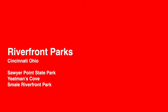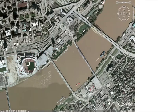More riverfront parks and features nearby in Cincinnati, Ohio. We have Sawyer Point State Park, Yeatman's Cove, and a small riverfront park all together on the Ohio side of the Ohio River. This is the Kentucky side. This is Newport, Kentucky. This is Cincinnati, Ohio. This is where the Cincinnati Reds play at Great American Ballpark in the former Riverfront Stadium site.